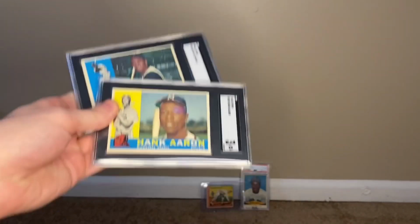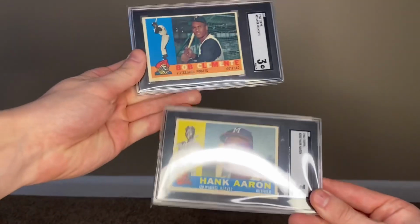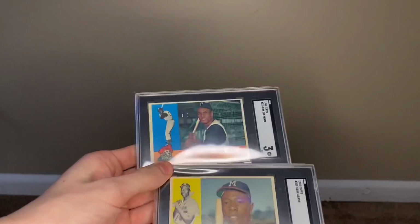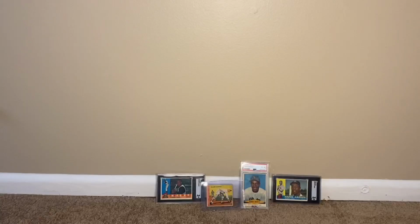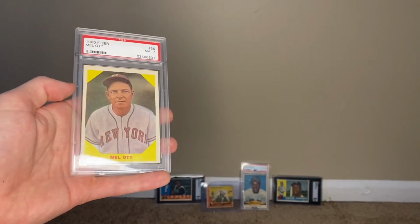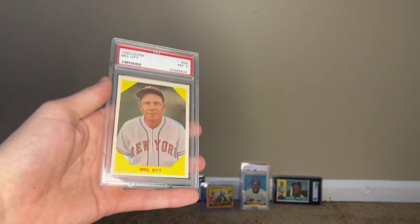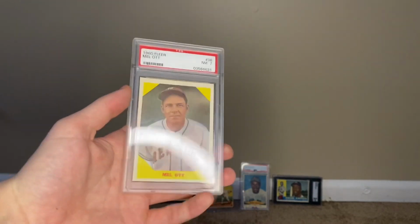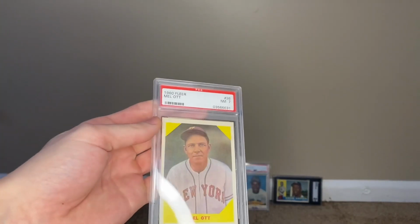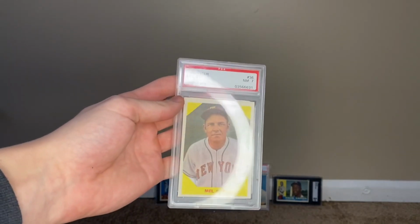Most of the stuff I got was raw cards. So we got these two 1960 Topps. We got a Hank Aaron and a Roberto Clemente. Can't ever go wrong with those. I actually ended up doing a trade too for one of my smaller raw cards. It was a partial cash plus this card for one of my smaller cards that I had. So I ended up taking that. 60 Fleer Mel Ott and a 7. Not bad.